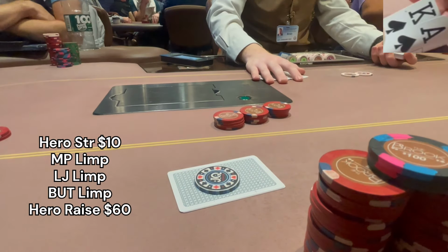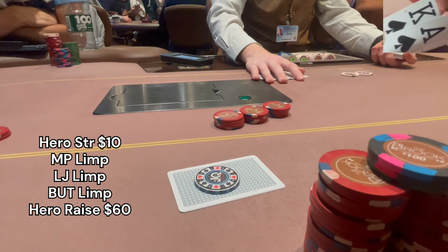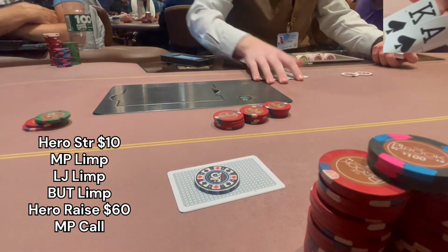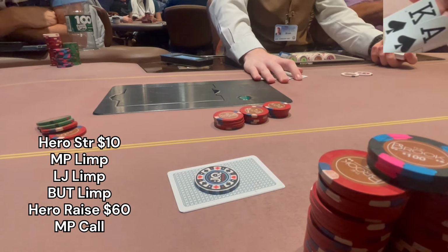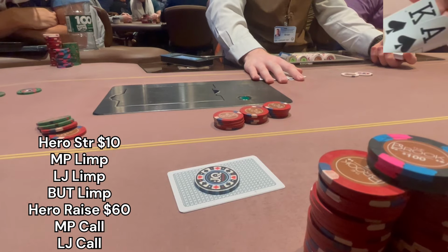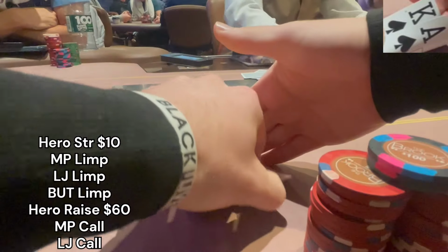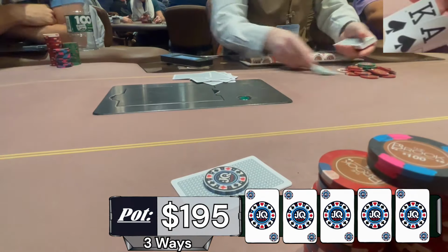We make it $60 to go. The middle position player might know that I might be doing this fairly wide. He's going to put in the call. The low jack is a fellow non-believer. He's also going to stick around. The button comes to his senses a little bit and gets out of the way. We're going 3 ways out of position in a pot that's nearly $200. And we're going to completely whiff on the queen 8-6 board.